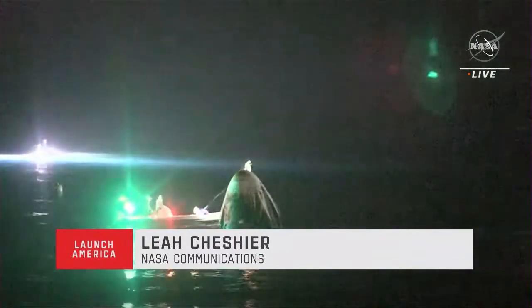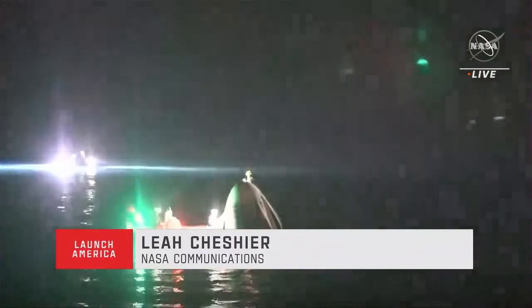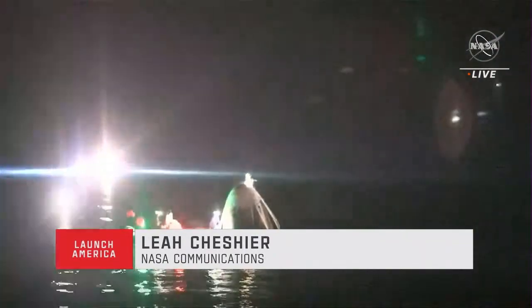They'll then move into medical checks. So all the team members here on the boat, Dragon, SpaceX for staff update, a couple of flights tonight on the helicopters, and they're ready to jump in.